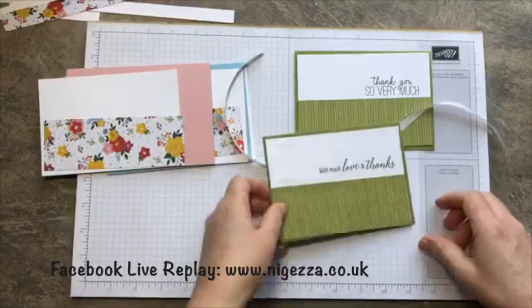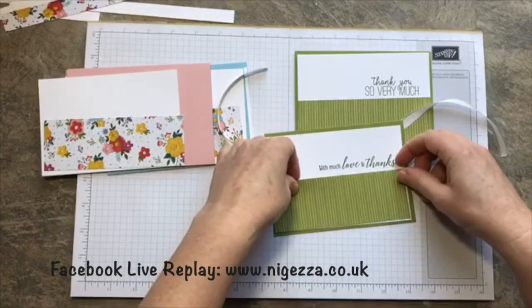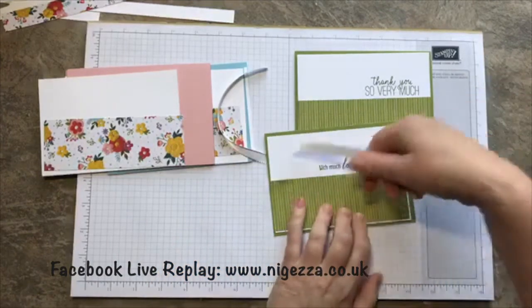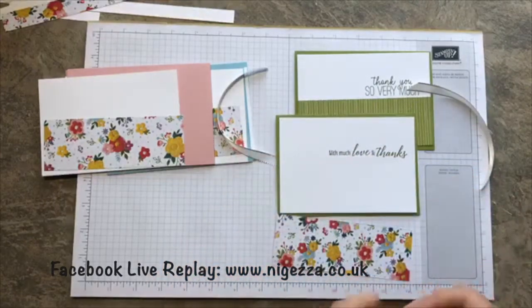So, gonna decide if I want that cut a bit smaller so you can see the white around it. No, I'm going to keep it that way. So let's just stick that down.